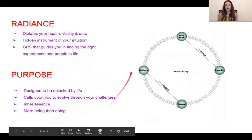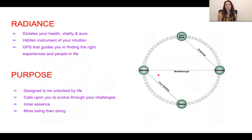So here is what we're going to talk about today. The radiance is the sun again, and the purpose is the earth. The radiance is about your health, your vitality, your aura, what your body needs to be healthy. For me, I'm a sixth line, it's about nurture. It's so important for me to nurture, not only my body, but also the vision that my soul has, right?